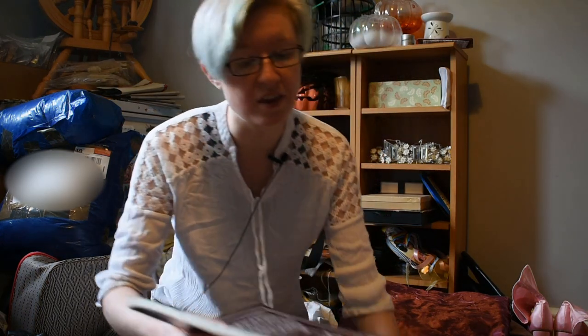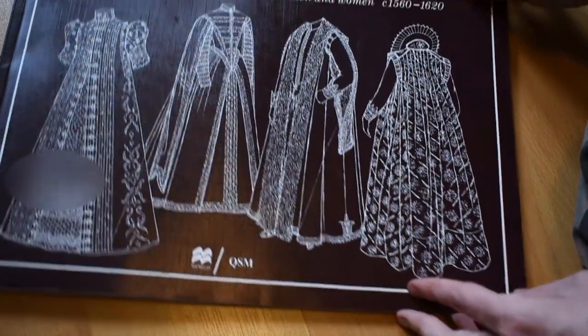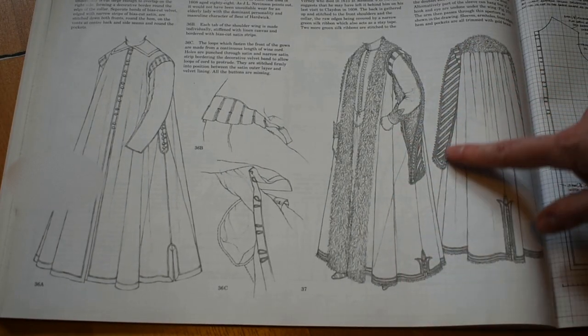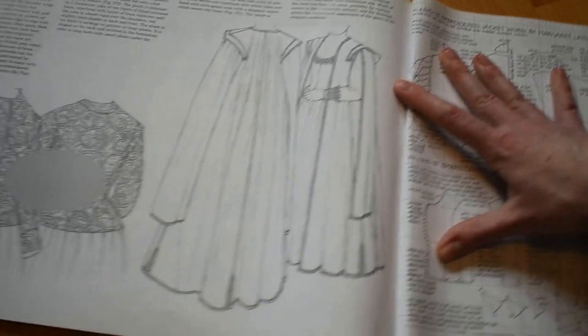on them. The other thing I have been looking at is, of course, the incomparable patterns of Fashion 3. There's a lot in here that I want to make. Oh boy, is there a lot. What I've been particularly looking at in the context of the velvets are the kind of loose hanging over gowns. Some of them have sleeves, some of them don't. There's examples of ones worn by men and women.